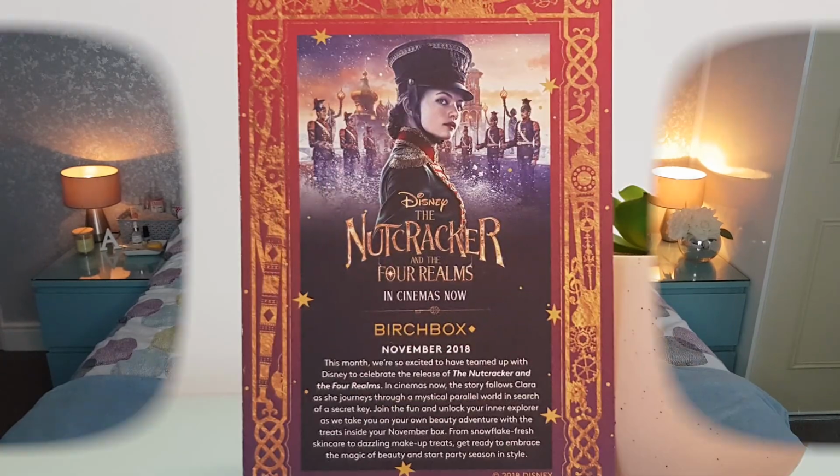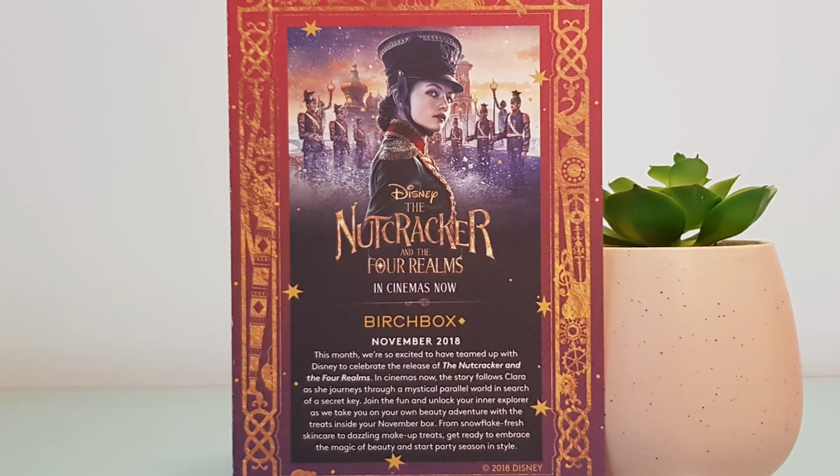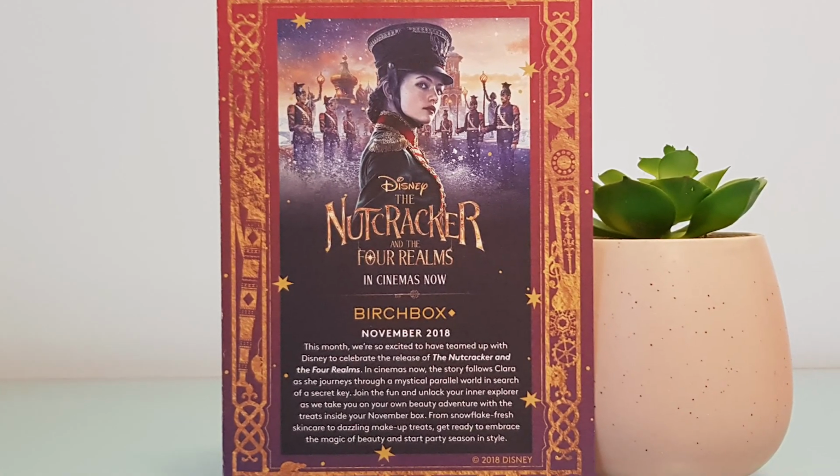So it says, this month we're so excited to have teamed up with Disney to celebrate the release of the Nutcracker and the Four Realms. In cinemas now, the story follows Clara as she journeys through a mystical parallel world in search of a secret key. Join the fun and unlock your inner explorer as we take you on your own beauty adventure with the treats inside your November Birchbox. From snowflake fresh skincare to dazzling makeup treats, get ready to embrace the magic of beauty and start the party season in style. Ooh. Okay then, let's see what we've got in.